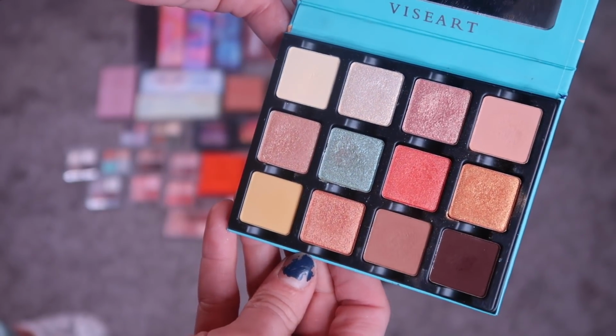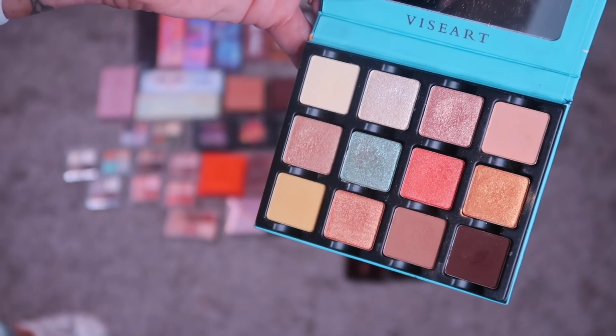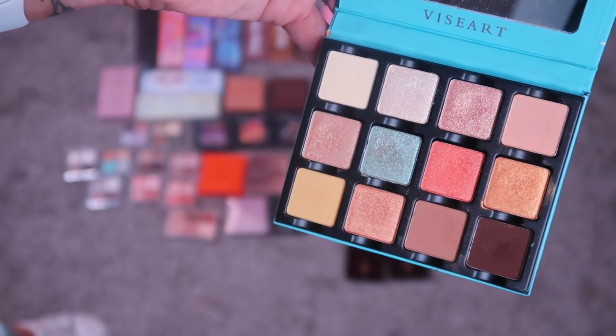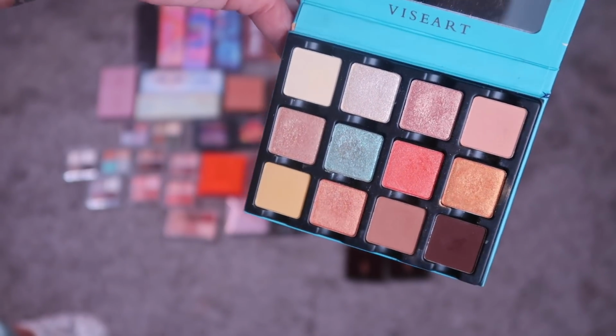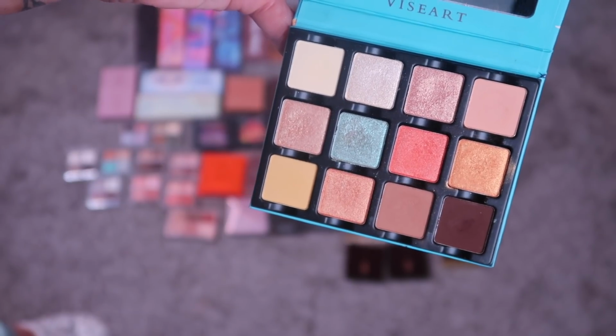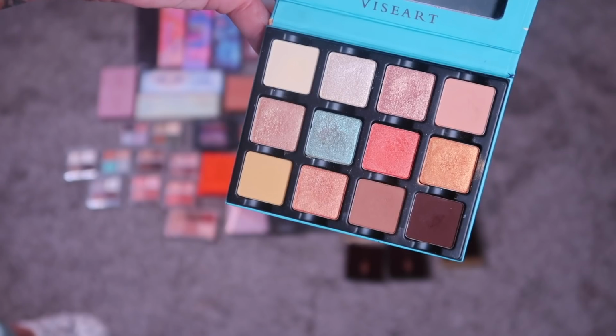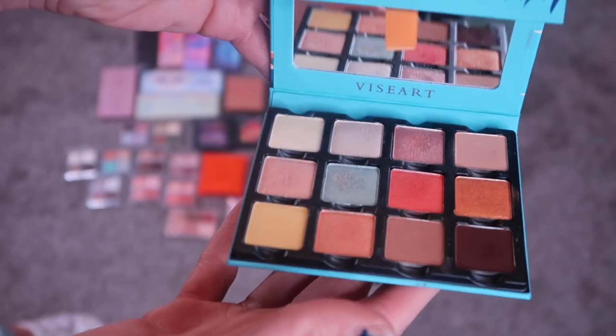This is the palette that I decided to test Viseart again with. This is the La Plague palette. This was so beautiful for the summertime as well. I'm really happy that I decided to give Viseart another try because I was just super impressed with this palette, and I'm very happy to have this in my collection. So I will definitely be keeping this.